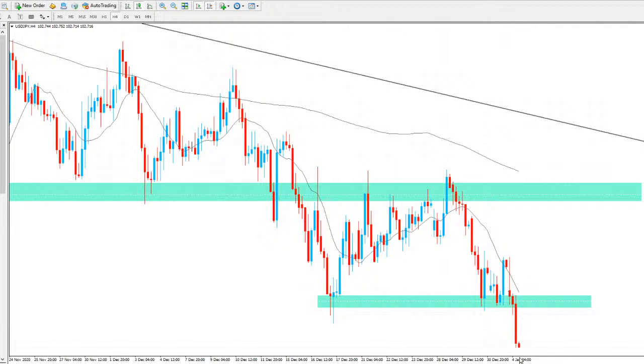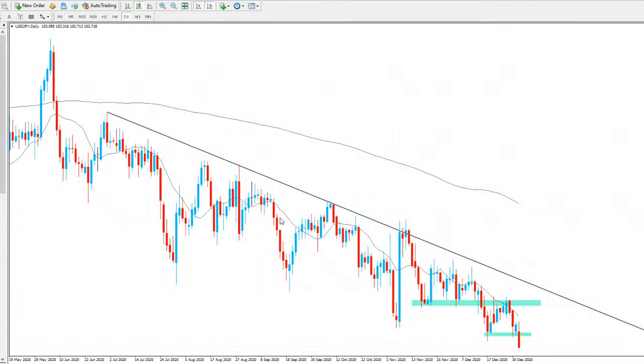We had a push up, and then price just completely fell down, broke through this level here, and we are looking very bearish, creating some new lows in the market. You can see we are in this choppy downtrend. Price is making those new lows and those lower highs. So again, we are looking bearish.